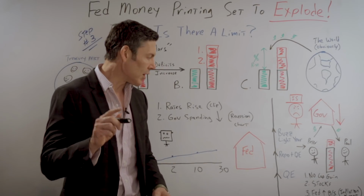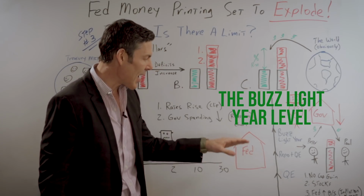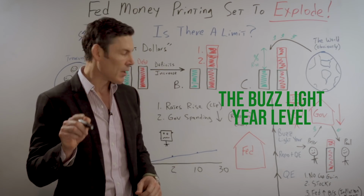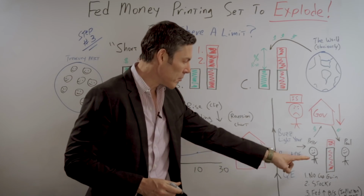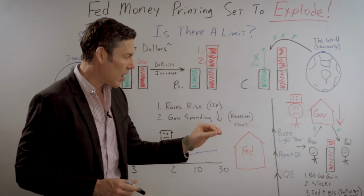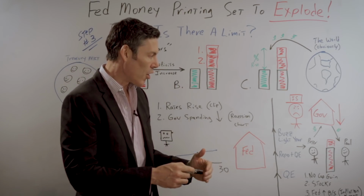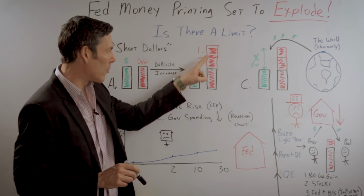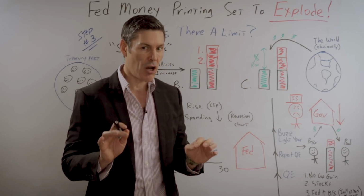But there's one more level. I call it the Buzz Lightyear level because that is when the Fed's balance sheet goes to infinity and beyond. That revolves around Peter. In other words, the buyers of the government debt when they're trying to roll it over or when they issue new debt in the form of brand new deficit spending. There's a few things that go into that.